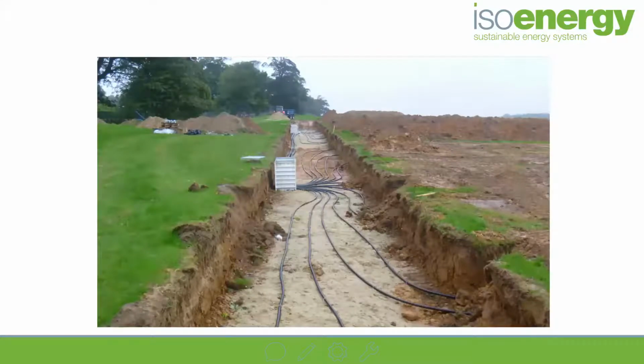We've got a question from Darren. Is there an allowance to make when sizing a ground loop array when working with ground source intended for both heating and cooling? So this question relates to how do you size a system when it comes to cooling and heating.